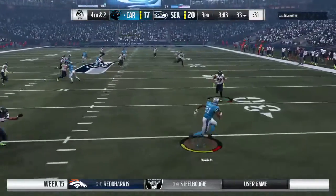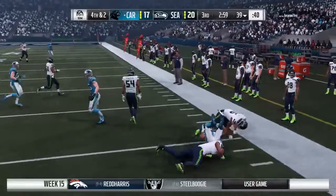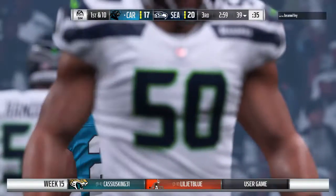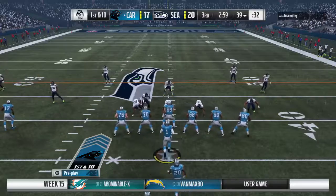This is taken at the 18. A great return there of 22 yards. And the Panthers will take over now, 1st and 10. And onto the field, here come the Panthers. And things are starting to move in the right direction.